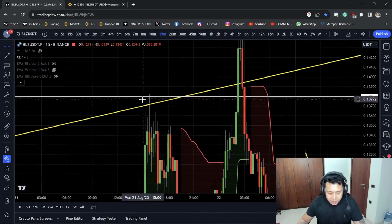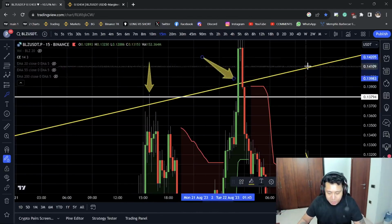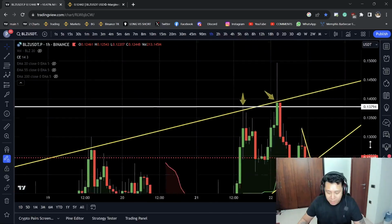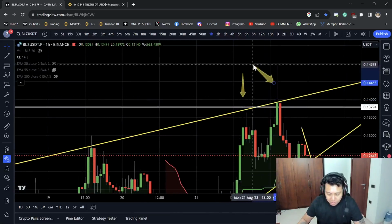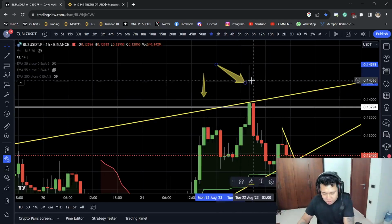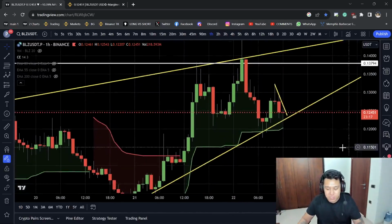We see that the February resistance hit once right here, once right there, and a second time we ended up getting a major bull trap over here, seen on a higher time frame as a major wick, as you can see right there. See that? So you see one right there, and you also see this big wick right here. So one wick right here, major rejection. So basically anything above that 13794 is a major resistance.